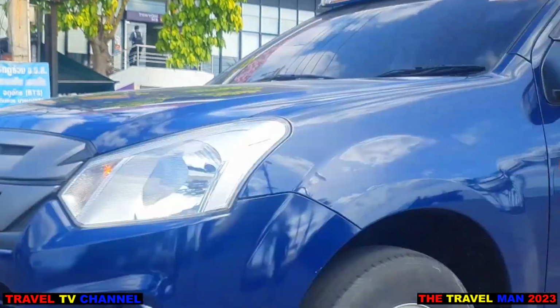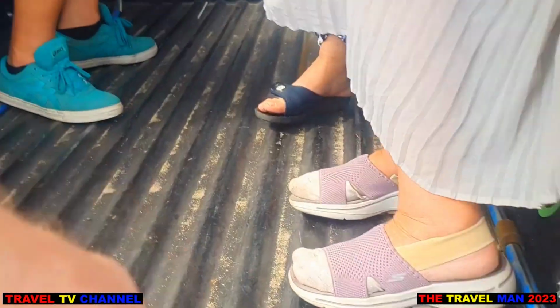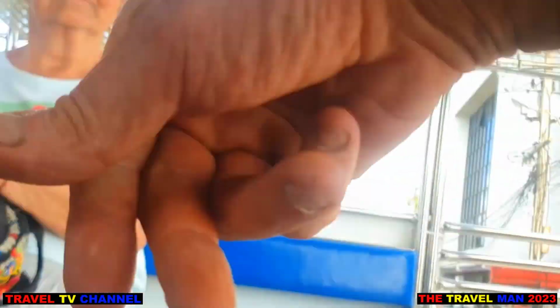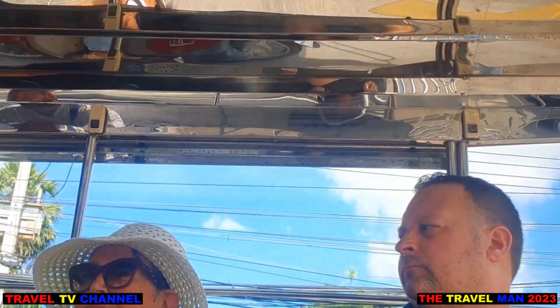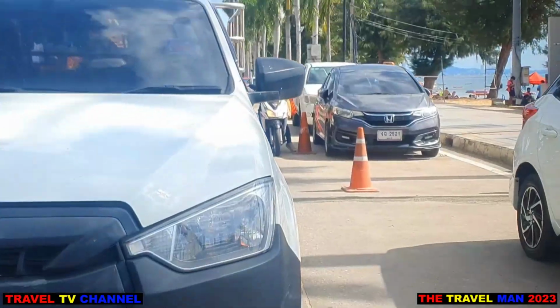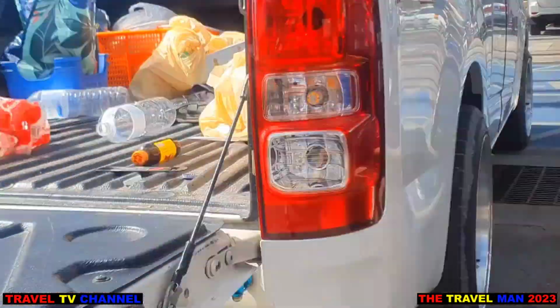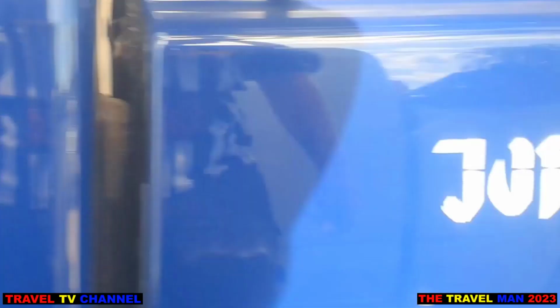Here's my baht bus. Let's get on here. Jump on. This one's not hanging around. Yeah, I can't film much while we're on here for obvious reasons. I'll be getting off in a minute, so I'll probably cut a little bit of this out. Right, let's go and pay the man the 10 baht. 10 baht through the window. Thank you, sir.